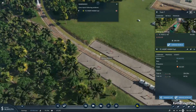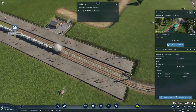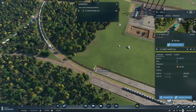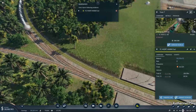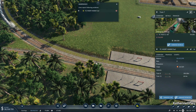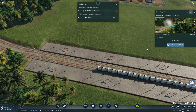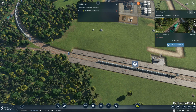Oh, boy. Okay. Train, why you do this? Come on, man. Come on. Why did you do this? Oh, and now we have a complete mess. I guess I should have just... Wait a second. This can go. Let me reverse this. Come on, reverse. Go along.